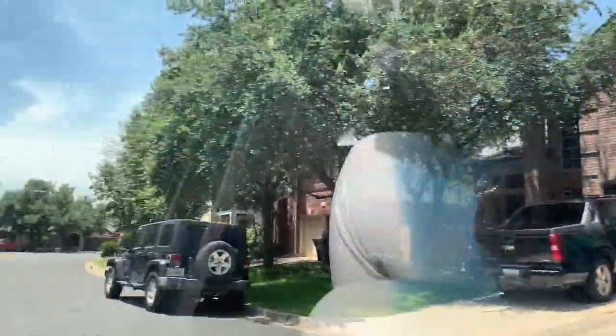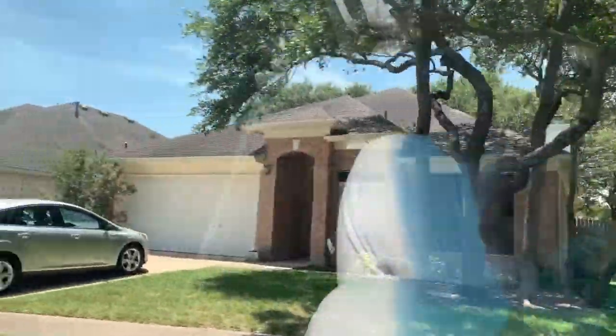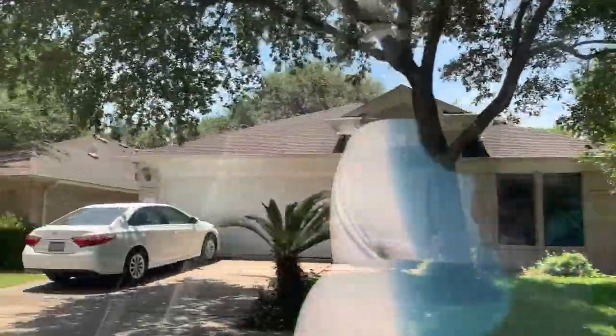You have a mix of the Texas limestone and the brick, although it is more brick homes in this neighborhood than the Texas limestone. You have a mix of single story and two story. However, there are more single stories within this neighborhood than most of Circle C.